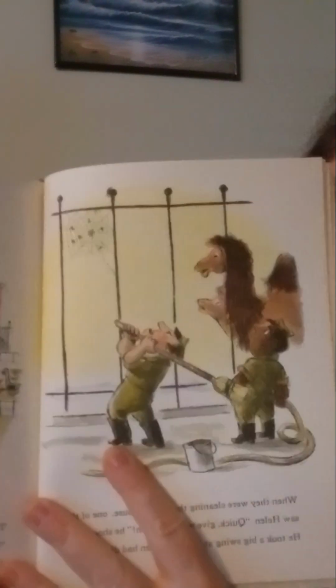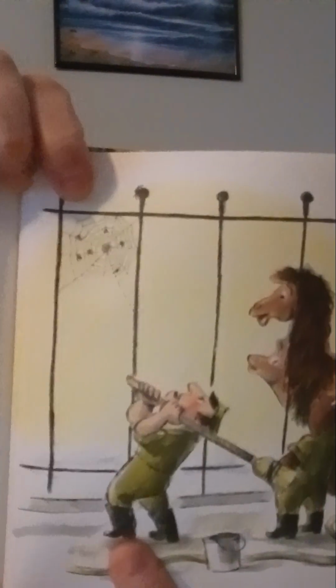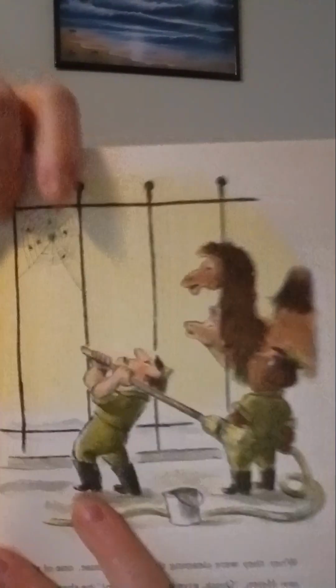When they were cleaning the camel house, one of the men saw Helen. "Quick, give me the broom," he shouted. He took a big swing at her, but Helen had disappeared. She's got the web all covered in flies already, and the camels are calm.